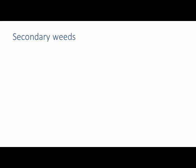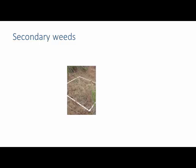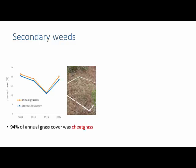Not surprisingly, but unfortunately, the two most common species we found were non-native noxious weeds. You could probably guess which the most abundant one was. So the most abundant one was cheatgrass, of course. Actually, 94% of all annual grass cover was cheatgrass.